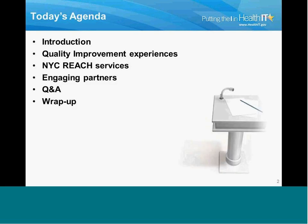For our agenda, we've broken it up into 3 different sections, one in which we'll cover a history of our quality improvement activities, our current regional extension services, and a case study that we are currently doing with a partner who is a Medicaid managed care plan.